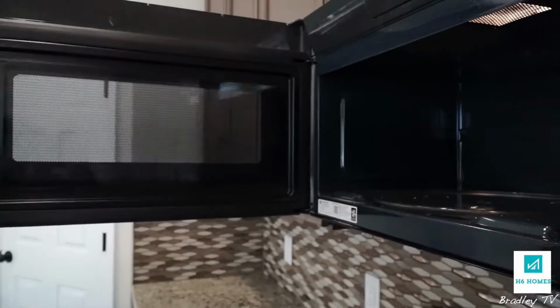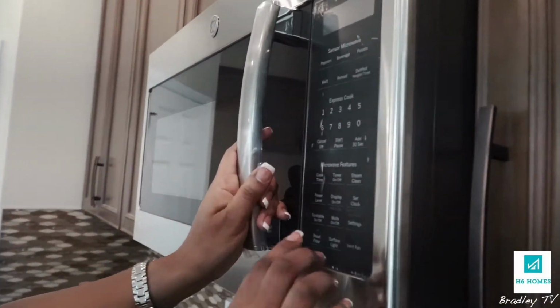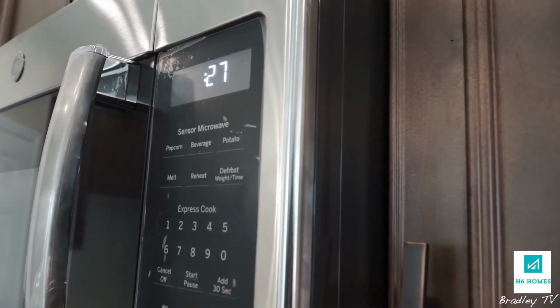But as we know, in new construction, things do happen. And so our job is to make sure that we're all being very vigilant and we're taking the steps needed to have a smooth, happy transaction for you.